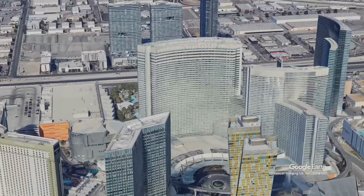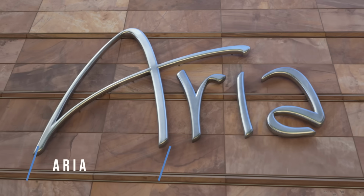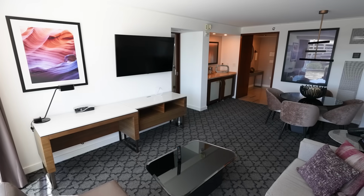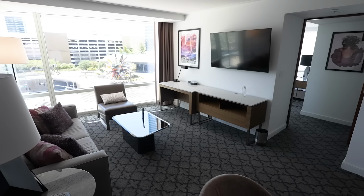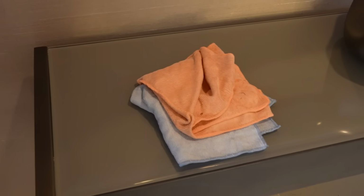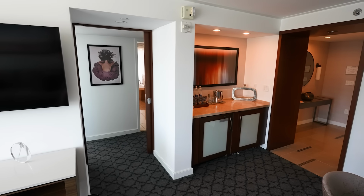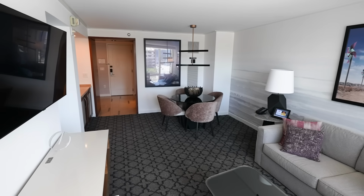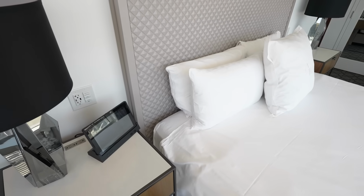Next up is the Aria, which looks like the blueprint for sleek, modern Las Vegas. I stayed in a corner suite. Fancy on paper and mostly lived up to the hype. Sure, when I first walked in, there was a bit of a stale smell and there were some cleaning rags, and they put me on the 3rd floor, which is the lowest possible floor, but all that faded away pretty quickly. Once I settled in, I started to appreciate what makes this place special.